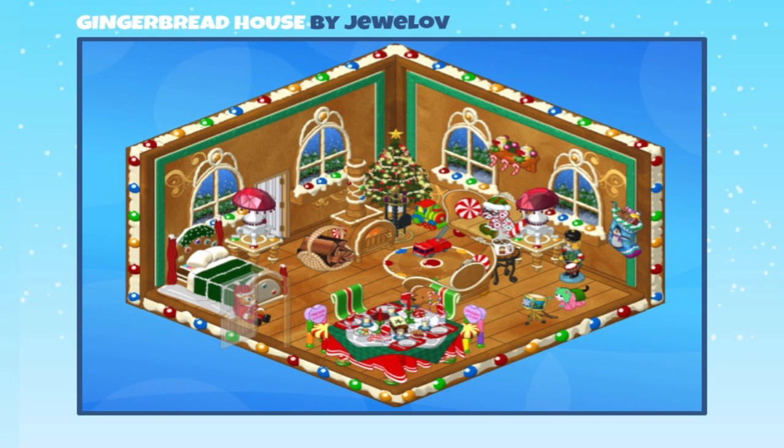The fire truck is sitting right on top of that, and that carpet actually we gave away as a countdown to Christmas prize from Miss Birdie in the clubhouse, and I believe the holiday Daisy Doe plushie was one of those prizes as well. So yeah, all those little toys and little touches work perfectly in this room. So great job, Jewel Love. We love your gingerbread house.